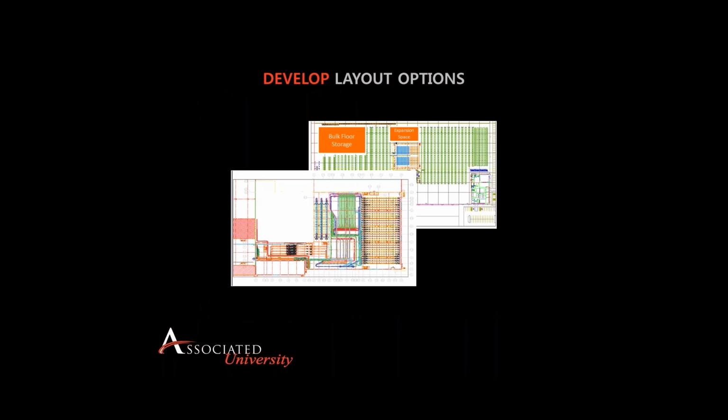Once you've decided, okay, here are the different pieces of technology that we think make the best sense to fulfill our orders, now you start to create different layout options. And there are a lot of different layout options. The most common driver in a layout option is typically facility constraints, whether it's an existing facility or an existing lot. Okay, here are our constraints. Now we need to get a solution that fits within these constraints.